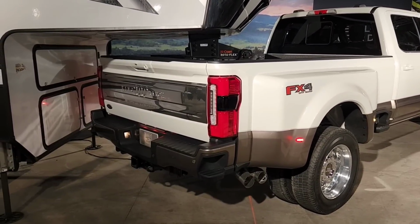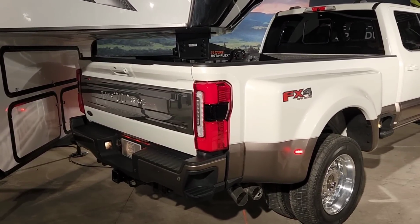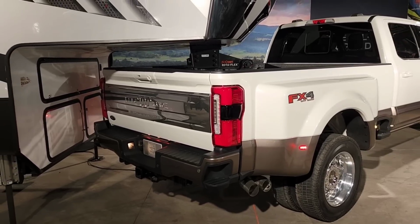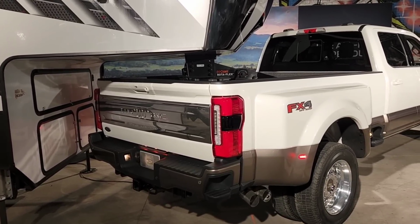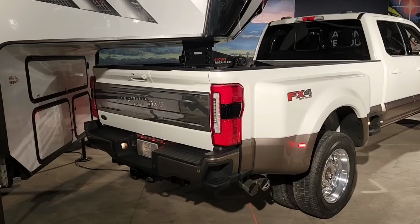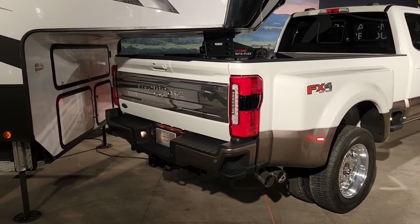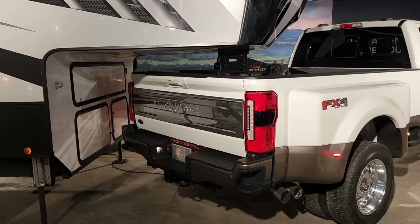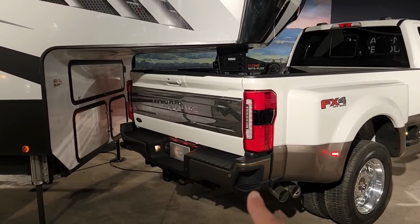Coming around to the back of the truck, all new tailgate, all new tail light design as well. And there's a lot of technology that can be built into these trucks. One of them is one that you really can't tell just by looking at it until I tell you what it is. Well, let's go over the obvious stuff first. So you have the side bumper steps now, so you can actually access the tailgate or the back of the truck via the step right here.